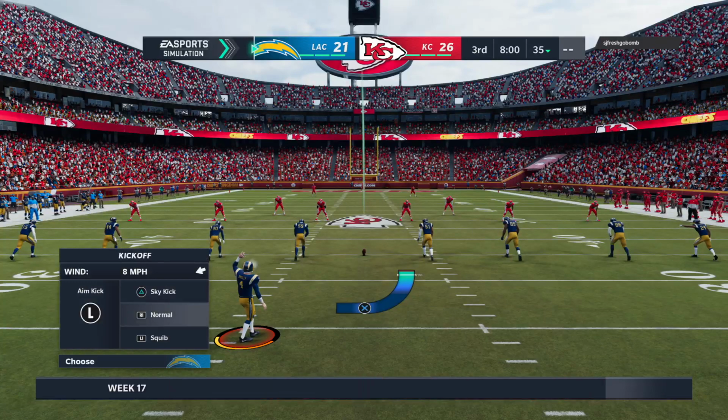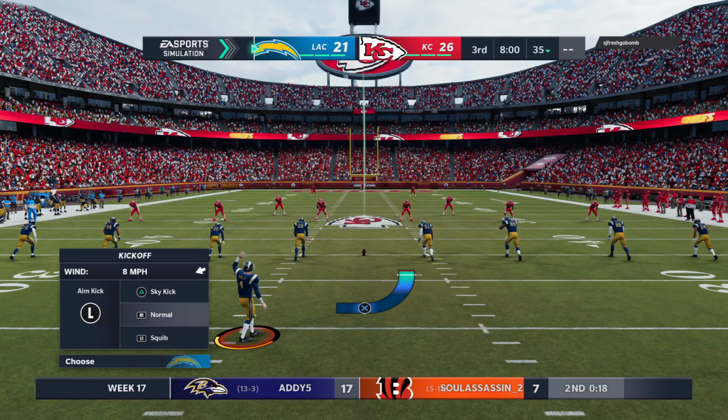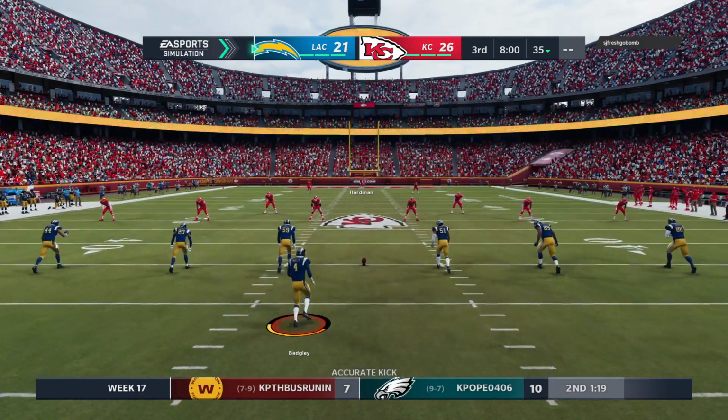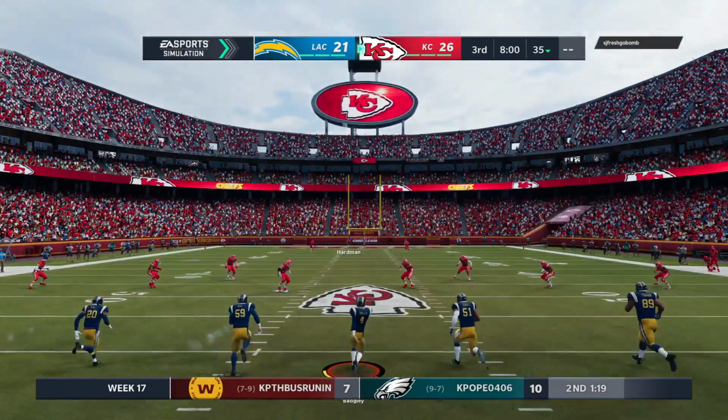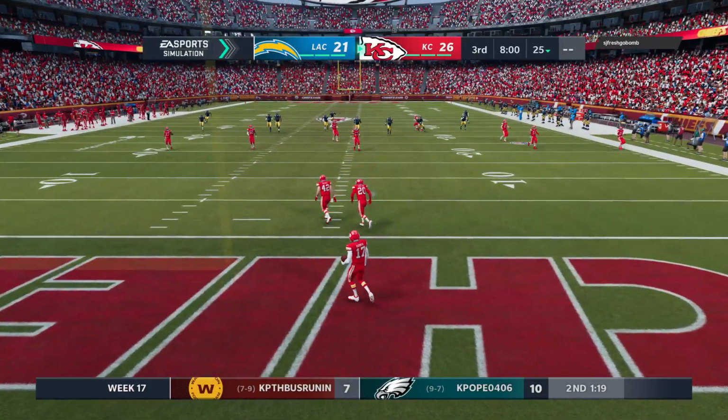Michael Badgley to kick off for the Chargers. The final 2 quarters of the NFL regular season are upon us as the 2nd half of Week 17 is underway.